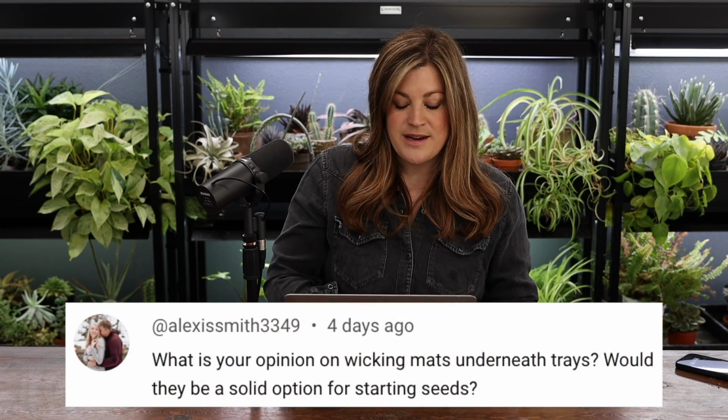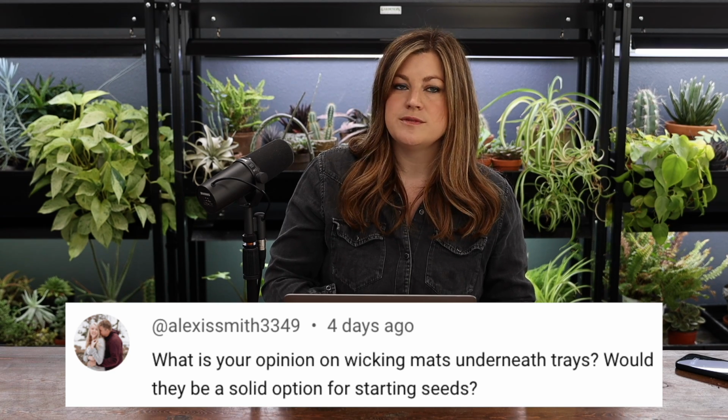Alexis said, what is your opinion on wicking mats underneath trays? Would they be a solid option for starting seeds? You know, I used to use, so I have a lot of those from Gardener's Supply. I don't know what they're called.